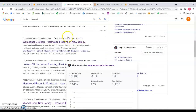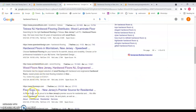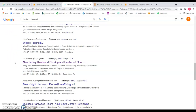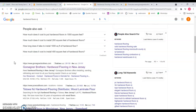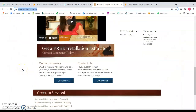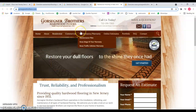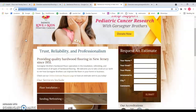Then we have the organic section. You can see that these guys are number one, number two, number three, number four, and so on. I don't see your website here. So I'm going to be comparing these guys. Let's take a look at the website and see what the difference is. You can see that even though they have a little bit of content, they have more pages, right? Their website is a little bit outdated, but that's only for the look. Compared to you, it doesn't have too much content.